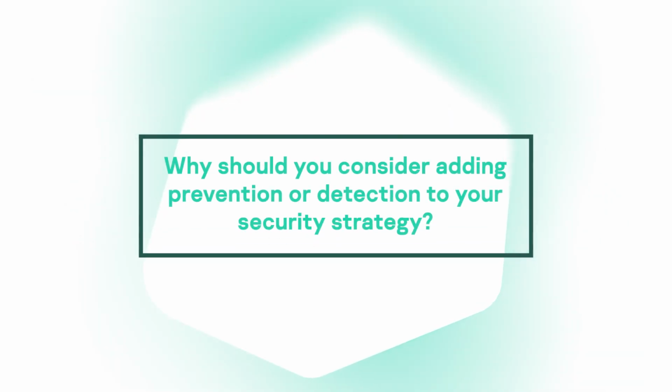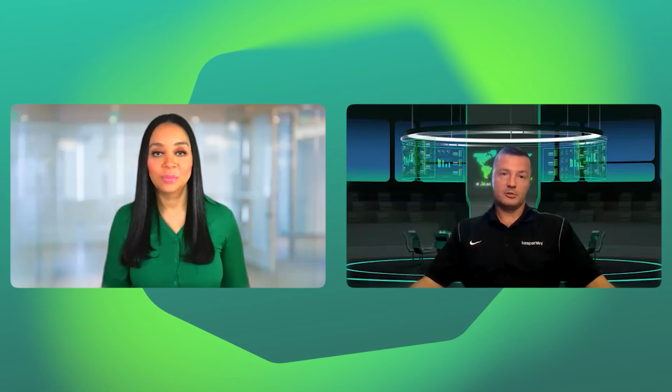Why should you consider adding prevention or detection to your security strategy? You might consider adding both prevention and detection to your cybersecurity strategy for the same reasons you want to install both the lock on your front door and an alarm system inside of your house. With strong prevention, you reduce the number of the threats that can infiltrate your system, minimizing the potential damage. However, not every threat can be stopped, which is why detection is important. Detection ensures that if something goes through, you will be alerted promptly so you can respond quickly.